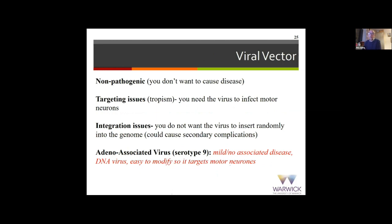So viral delivery systems, they've been around for a while, and there are a few issues you need to consider when you want to decide what you're going to use. The first is the viral delivery system needs to be non-pathogenic. So for example, you wouldn't use Ebola as a delivery system because you potentially could trigger hemorrhagic fever. So you're causing a problem rather than fixing a separate problem. So you need to choose a virus which doesn't cause disease.